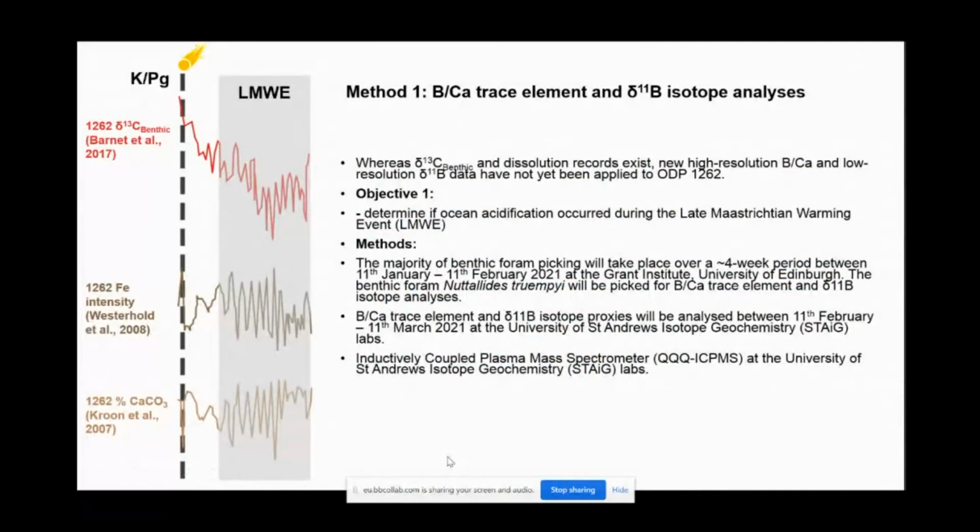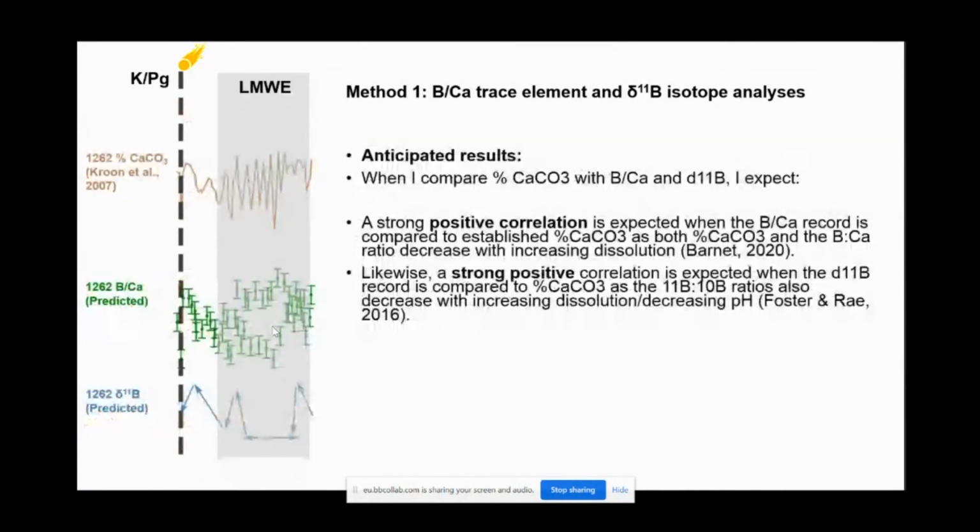So the first method to go about this will be constructing new boron calcium trace element and stable isotope boron records. What you can see here is the established data from site 1262. We have a carbon record, we have the iron records and calcium carbonate records. So the methods will be picking planktic forams over a 4-week period in Edinburgh, and then running these analyses in St Andrews using a coupled plasma mass spectrometer.